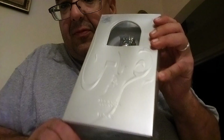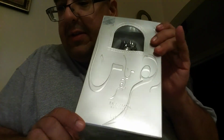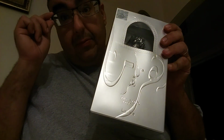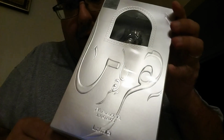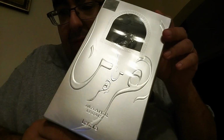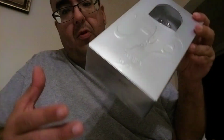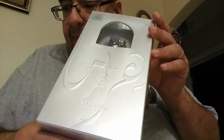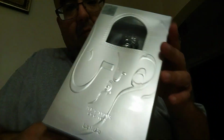All right, so I'm going to go over the notes real quick here. Fragrantica says that the top notes are going to be lime, pineapple, and grapefruit. Mid notes, juniper berry, black pepper. Finally, bottom notes, ambroxan. You already know the tonka bean, which is that powdery smell, is going to be in it, as well as vetiver.